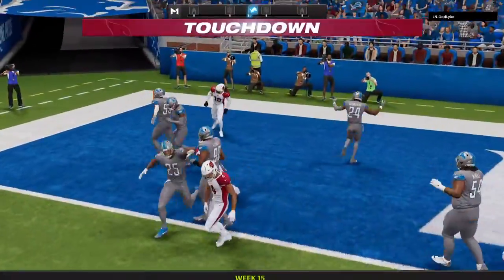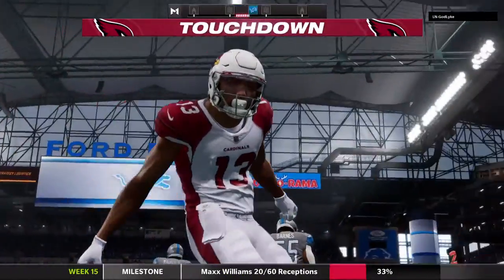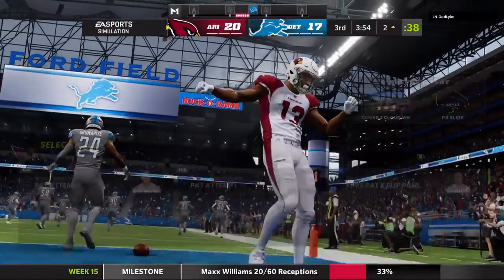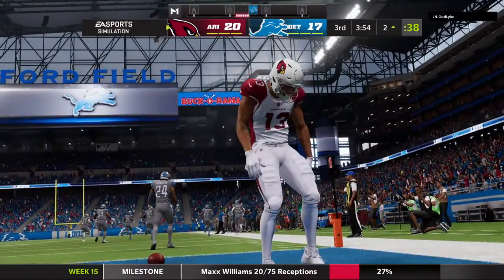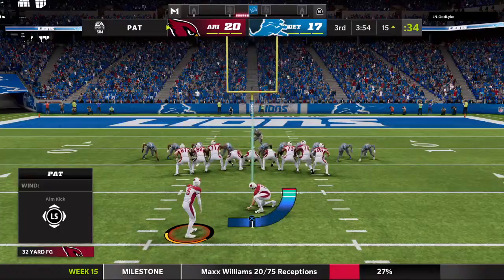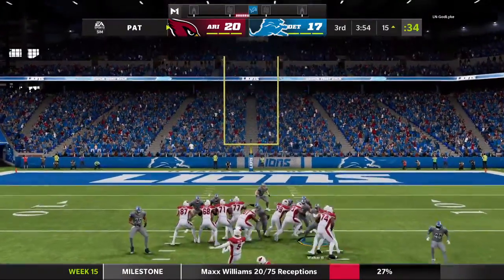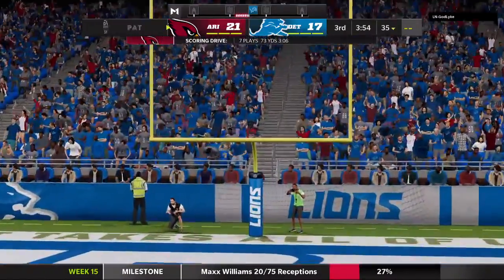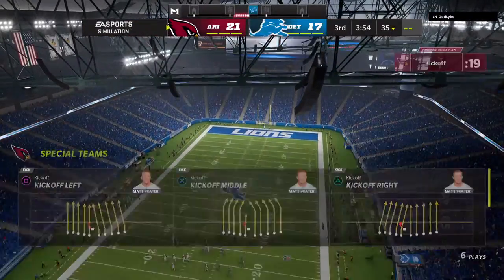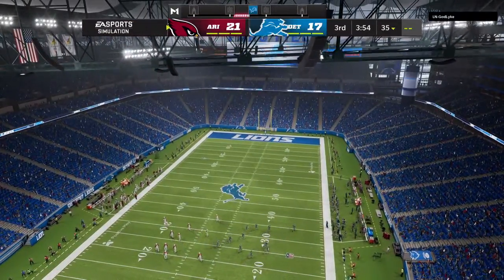That's going to be caught by Kirk for a Cardinals touchdown. Christian Kirk with touchdown number 8 on the year. And the Cardinals have retaken the lead. Extra point good by Prater. And that will make this a 4-point game. Cardinals 21, Lions 17.